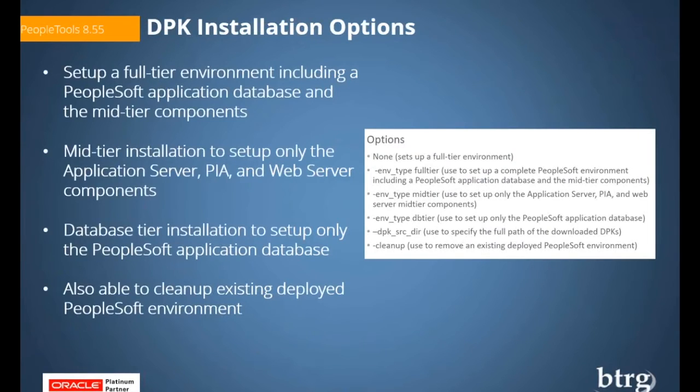Here's some of the installation options that I wanted to quickly review for my techies that are involved here. So from an installation option, DPK allows you, once you download the DPK, you can say, okay, even though the DPK has the Pom and everything within it, I only want a mid-tier out of that DPK, or I just want to create the database, or you can go with a full-tier environment as well.